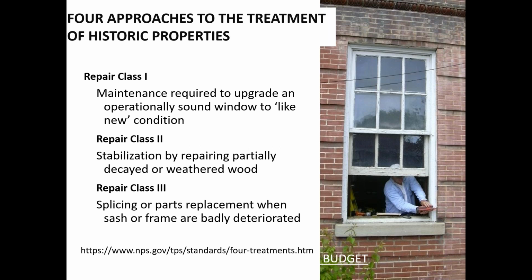So it gives you guidance. If you have to do some stabilization and repair some weathered wood like a Dutchman or something like Mary Angela was talking about, well, sure, that's going to cost a little bit more and maybe take a little more time. And then there's repair class 3, which is you're doing some major surgery to the window, maybe the frame. This is going to take more time and more money. So these are evaluations that you need to make on your building to figure out if it's feasible, if it's the right thing to do.